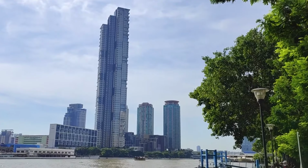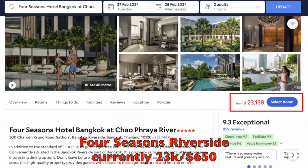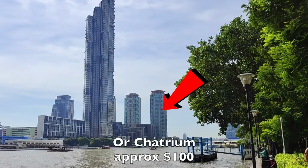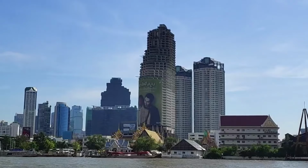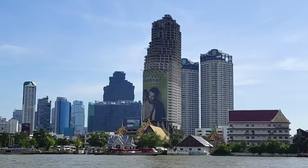You can stay at the Four Seasons if you like. I'll put up the price on the screen. There you go. Chase Room's actually fairly good value in big suites. I've stayed there before. Of course, there's the Ghost Tower, complete with a ghost advertisement on there.